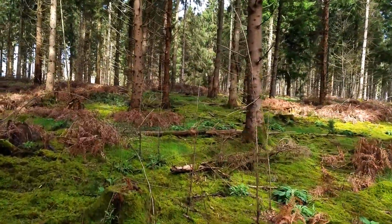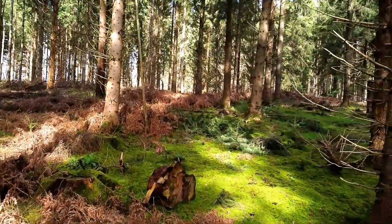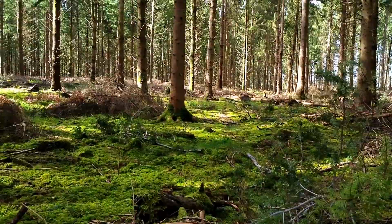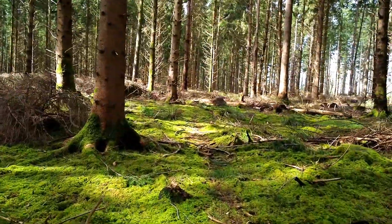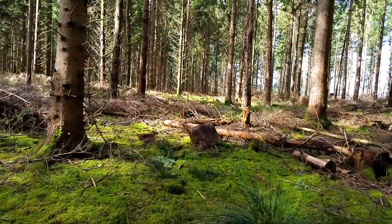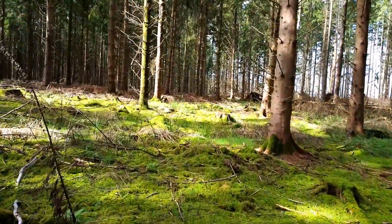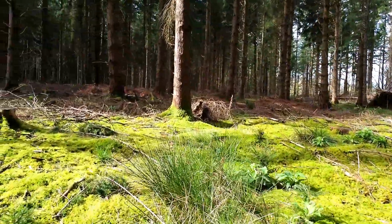Right, so I've not spotted anything yet. But really it's just nice to be out here, just to do what I do. I think the problem with trying to find deer in a big forest is because it's so big, there's such a vast area where they can actually be, and just trying to locate them is half the problem.